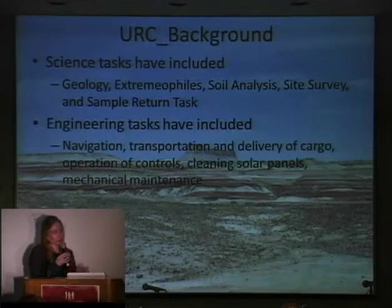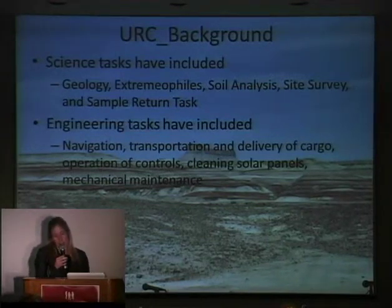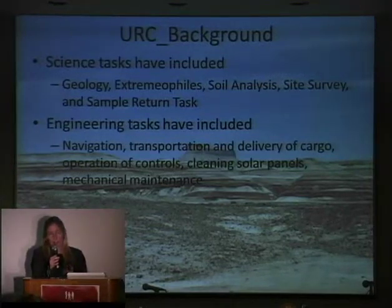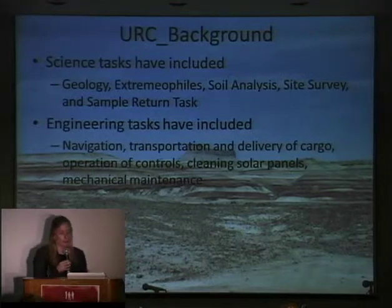The first year we did geology and soils. The second year we did extremophiles. And the third year on, we've done site survey and sample return task. This year is the first year that the majority of the teams could actually accomplish the sample return task, so we'll be changing that. It's also the first year that they could accomplish the site survey task. We'll be changing that one as well.